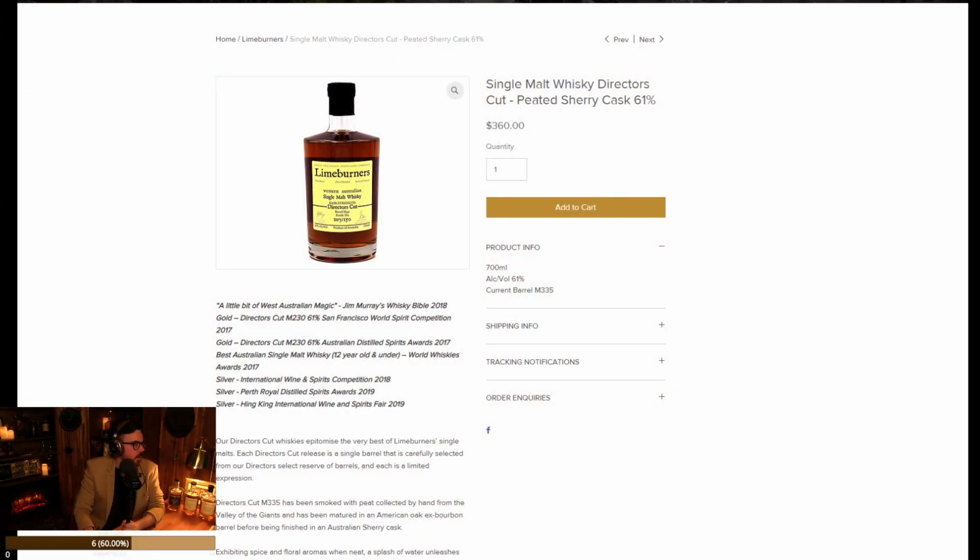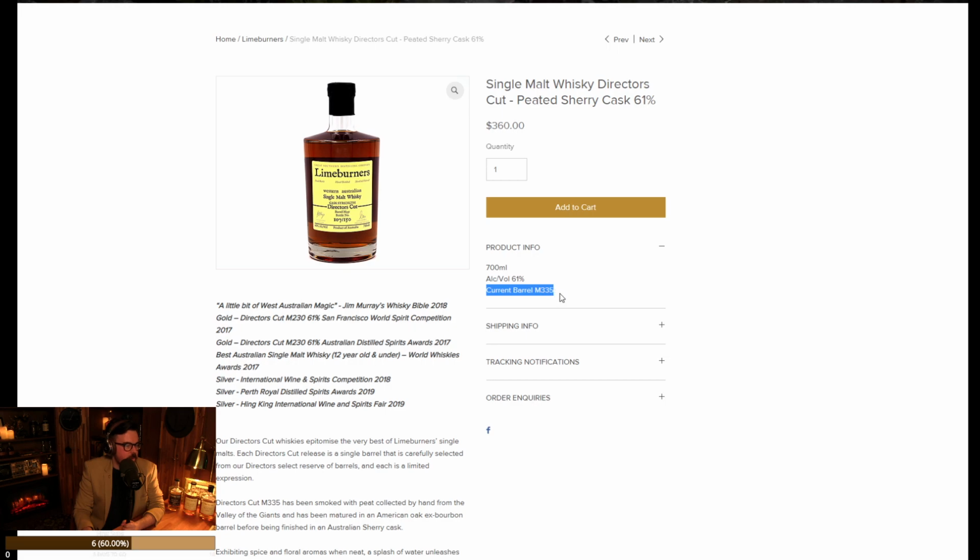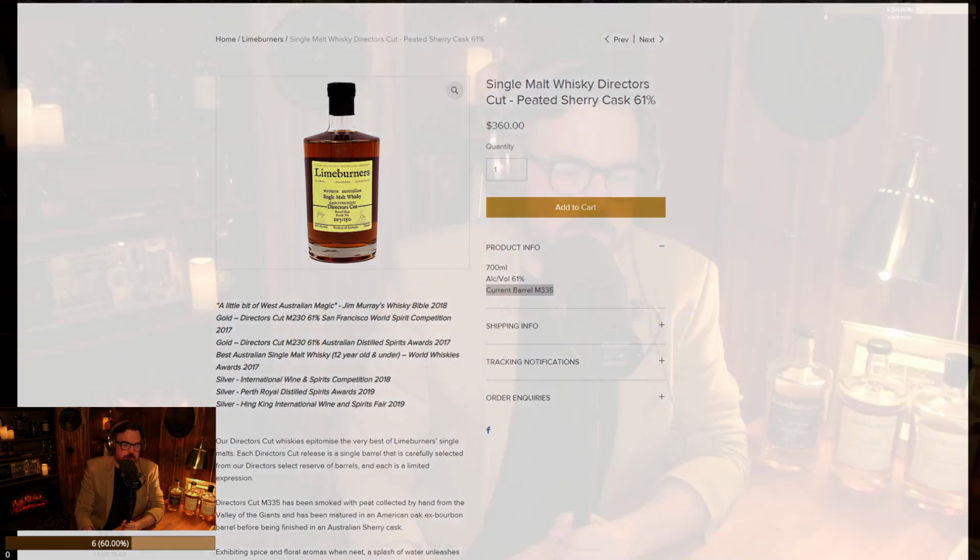This says barrel M485. If you compare it to what's for sale on the distillery website, you'll see what they're selling, because they will have what theirs is as well. You can see there, current barrel, M335, etc. So you just match it up if you want to buy it from somewhere else. Otherwise, buy from the distillery. It means they get more money. Takes a little bit longer, but it's obviously supporting them, which is a super awesome thing to do. So if you can be patient and wait, then that's good, and you should do it. Otherwise, yeah, just pick it up.